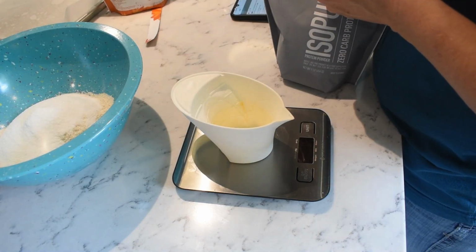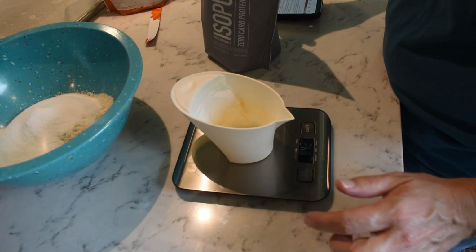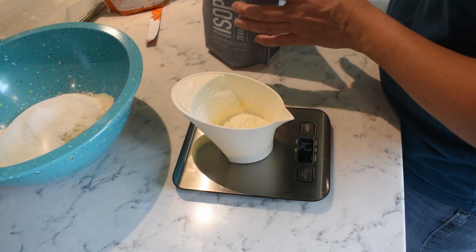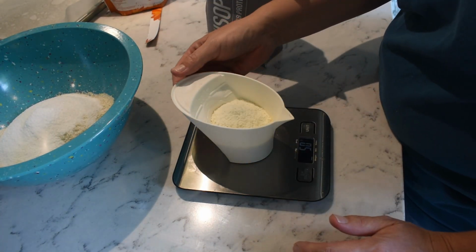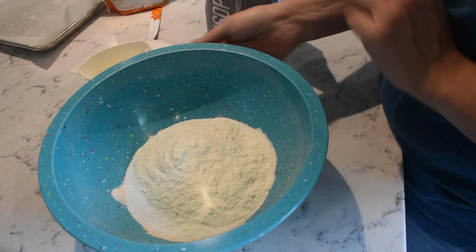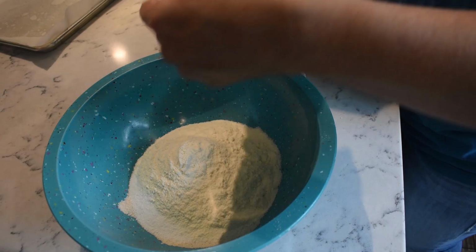We need 50 grams of vanilla. This vanilla smells so good too. 50 grams, what is that? 25, 24, 50 grams on the nose. All right, we're gonna add that into our bowl. I'm using the Fairlife milk. We're just using a 1/3 cup.